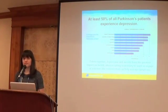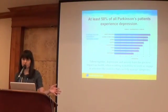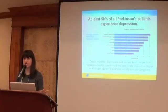Mood issues like depression can be very, very prevalent in Parkinson's. At least 50% in my practice, I would say that it's more than that. And it can be one of the earliest symptoms in Parkinson's. And if people don't recognize that, it can lead to a delay in diagnosis. Because in this case, a lot of the times the depression responds to Parkinson's medications rather than some of the more typical antidepressant medications. So it's really important that people have that in their framework.